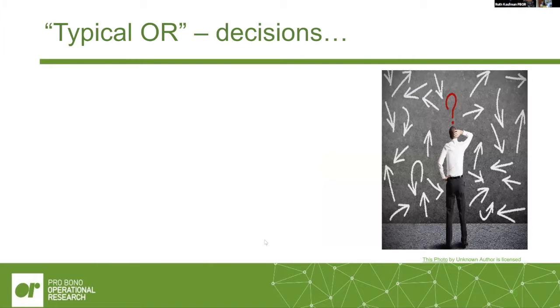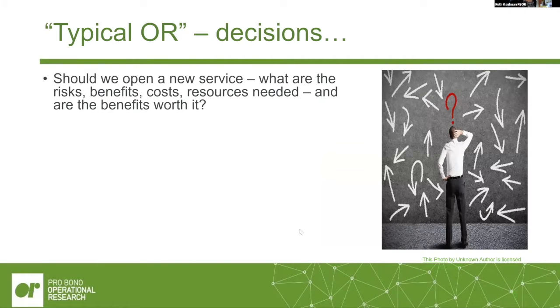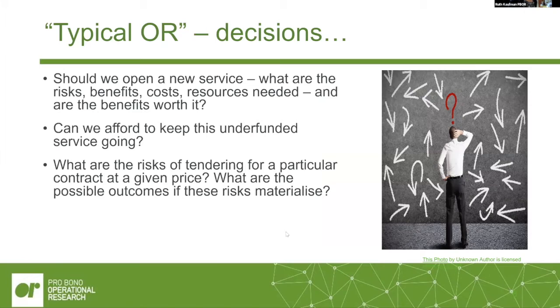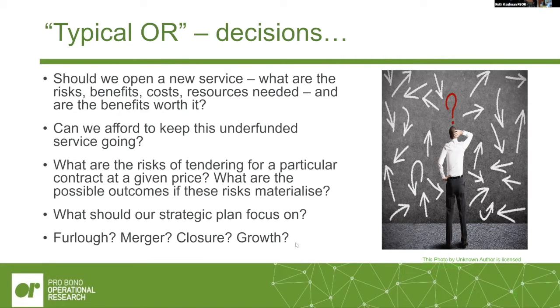The typical sorts of decisions that operational research might support, thinking of it from a third sector point of view, is: do you open a new service? Do you subsidize a service? Do you tender for new services? What should your strategic plan be focusing on? And some of the larger charities will certainly have been feeling this over the last few months. It's what you do when things go so badly wrong.